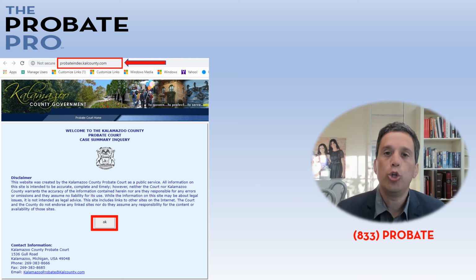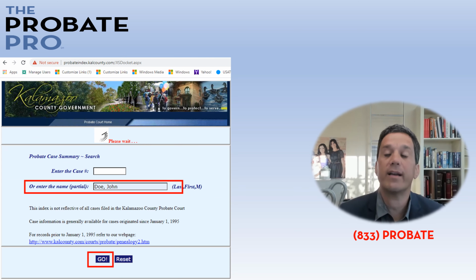In addition, you can search the probate court docket to understand whether a case has been filed and the status of a particular file. So as I've shown here, you go to the probate index at kalcounty.com and then click OK. From there, it takes you to a search window in which you can type in either the case number or the name. I find searching under the name generally a more powerful search because it allows me to have a broader based reflection of things that have been filed at the probate court.